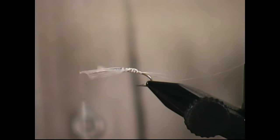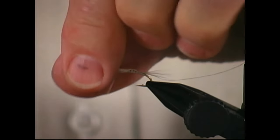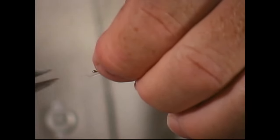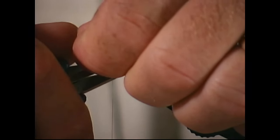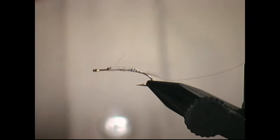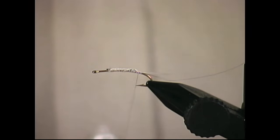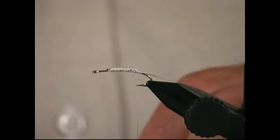And I'm going to just wrap over that whole lead application just to kind of build up some of the body out of the remaining tail fibers. We'll just trim those and get rid of them. And let's wrap our head thread to the back here now. Now things get a little bit more difficult at this point because we're going to be cutting marabou off of the stem and making kind of a marabou dubbing and putting it into a dubbing loop.